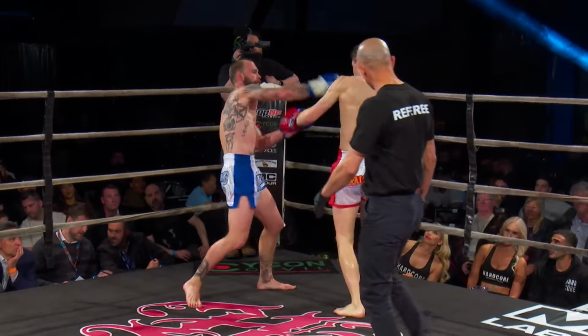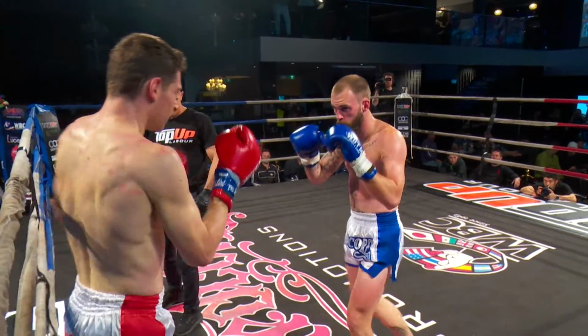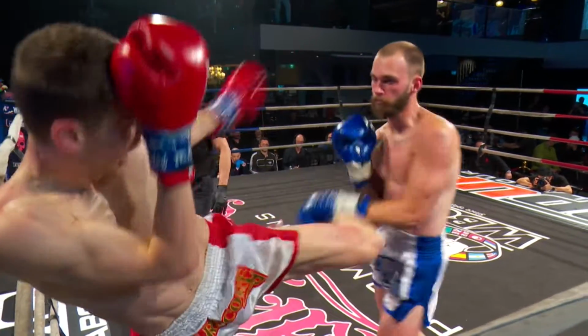You know, he hasn't had a load of fights, Keelan Scott, but showed a lot of experience, a lot of composure under pressure. Also got up a couple of nice head kicks as well. So they both had their moments in this one. There was that head kick from Scott.